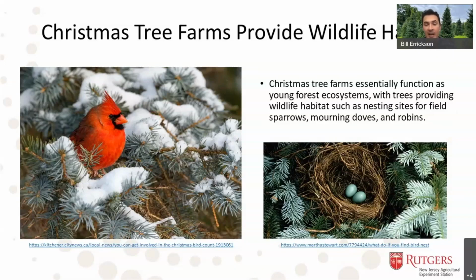So providing this habitat, well, you only really get this benefit from locally grown trees. So if we're shipping in real trees from other states, they're deriving the benefit of having the wildlife habitat and the cleaning of the air and the stabilization of the soil. So it's only through locally grown trees that we really get to achieve these ecosystem benefits.